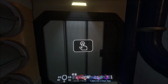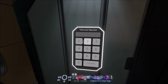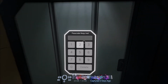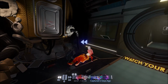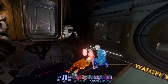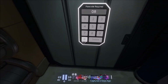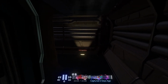And we need this, don't we? Let me see if I can remember what this actually was. Error. Passcode required. Yep, I didn't write it down. So what we're going to have to do here is rewind. Go through the shaft to get here's the technical access code. 0809. Voila. There we go. 0809. I knew there was an 8 in there and a 0. 0809. Gotcha. Here we go.